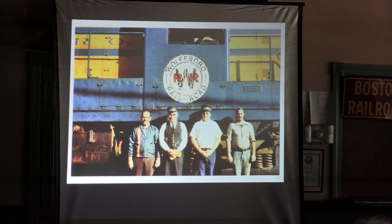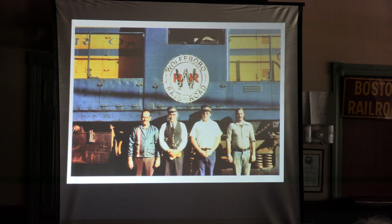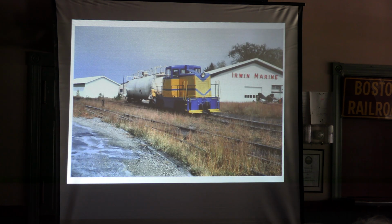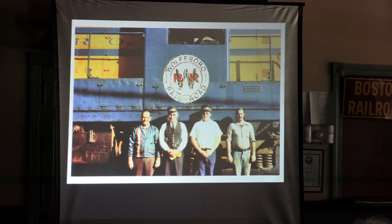And luckily for cameras with self-timers, which mine had, I could set up a tripod and get the whole crew at once. Got Wayne Ford, got Ray Welch, and myself, and Billy Remington. This was the last day of the turkey.